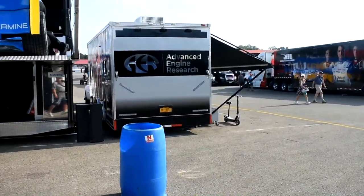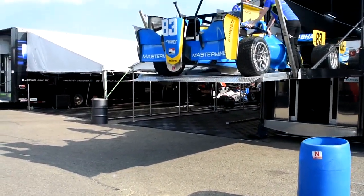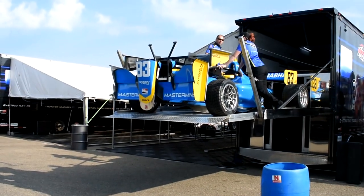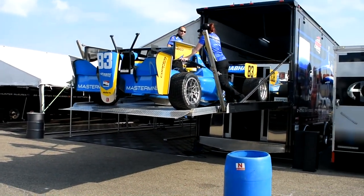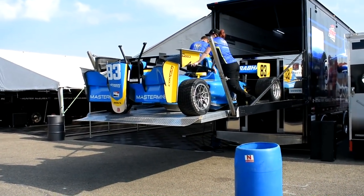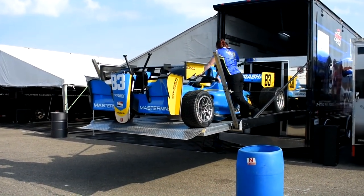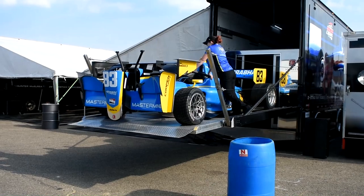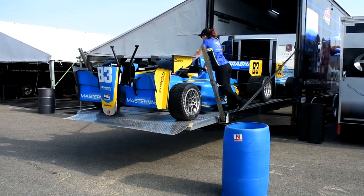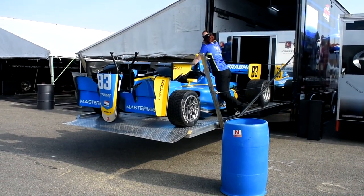They have their cars stored in the compartment up above, and then they just lower them down. It's a really pretty efficient way to stow the cars up at the top, and then the tool shops and the workshops are on the bottom level. And then the drivers, they have real comfortable RVs back behind me. Just having a great time checking out the paddock area.